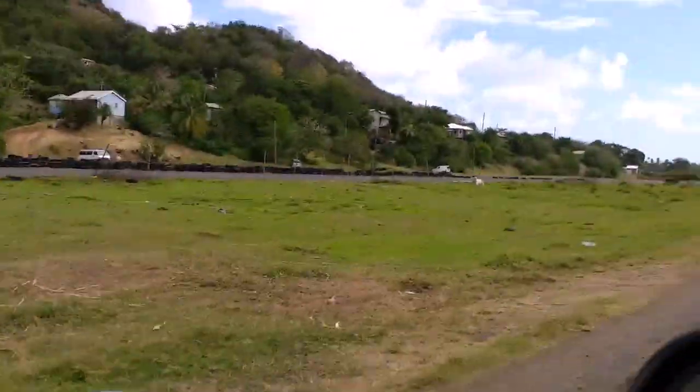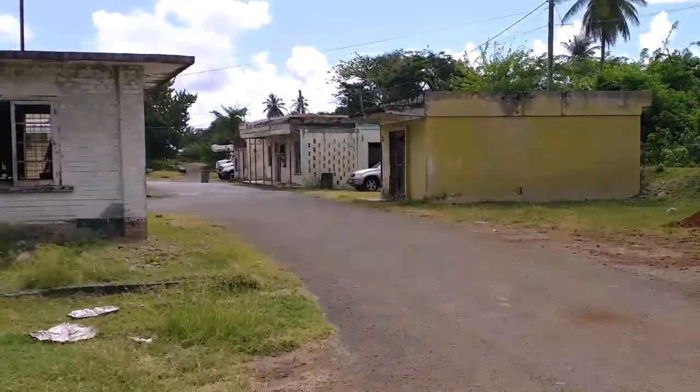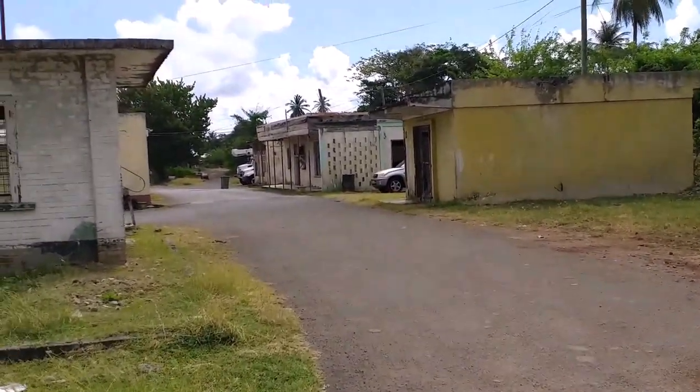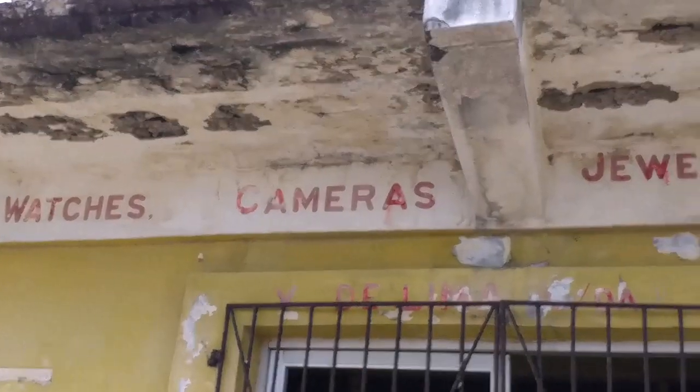Terminal and it's... but today we have, you know, the new airport called Maurice Bishop International Airport, built in 1984.